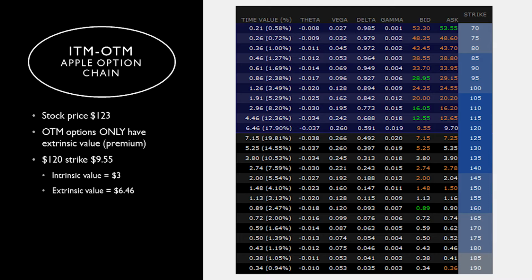Now breaking down the price here, let's go for the 120 strike price. If you notice the time value, the extrinsic value is $650, and we know at the time Apple was at $123. So therefore we know that the intrinsic value is $3 because the strike is 120 and the current stock price is 123, and that's your premium divided up into both intrinsic and extrinsic value. And if you notice, out of the money options, so anything above $123, its value is completely time value. So if we look at the 130 strike price, you have your time value $525 and so on. It's only when you get into the money that the time value starts decaying and it's purely intrinsic value.